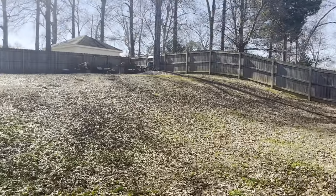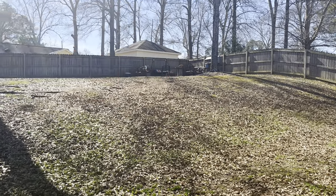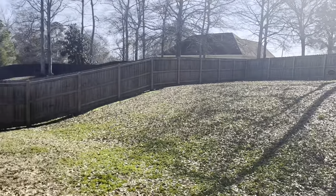Lots of work to do here in the yard. I want to completely redo that seating area up there, add more rock, get all new pillow covers and stuff. And we've just got a lot of work to do. A lot of work.